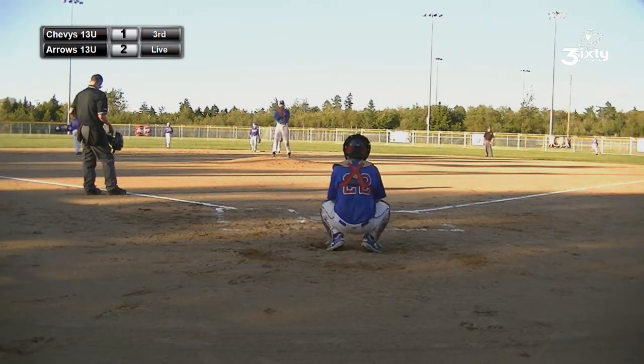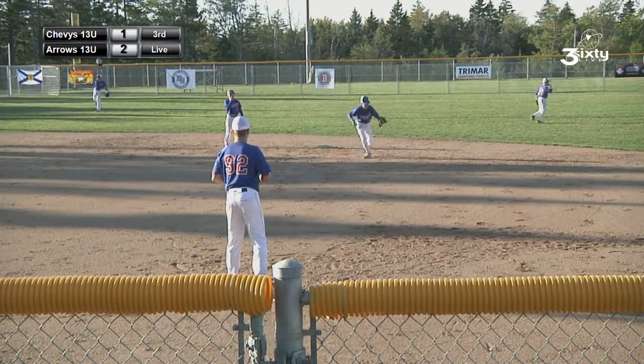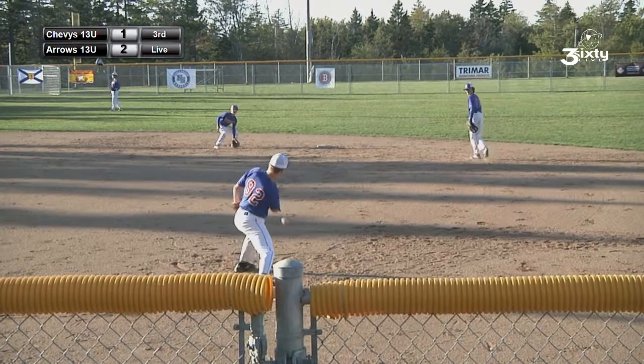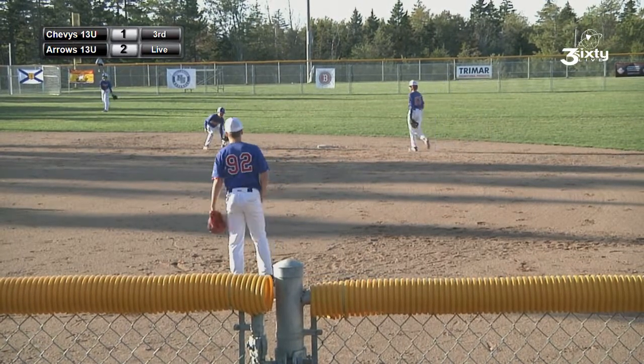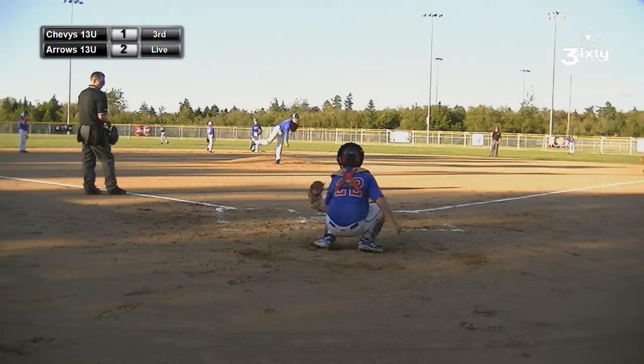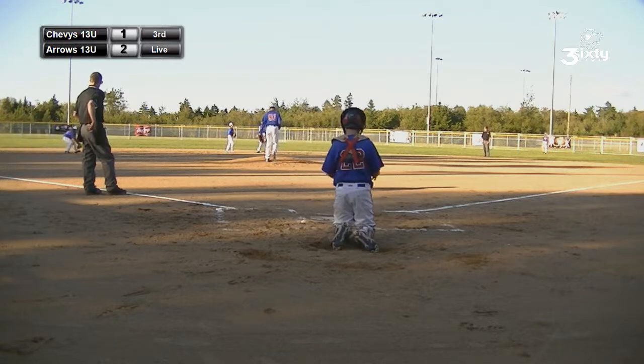Again, don't forget, stick around for the home run derby coming up after this one. Scheduled for an 8 o'clock start, although we may get that going a little early depending on how quickly this game goes.